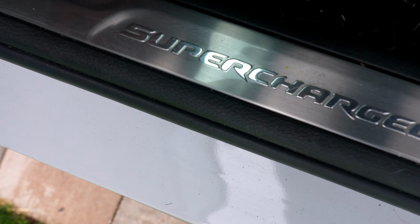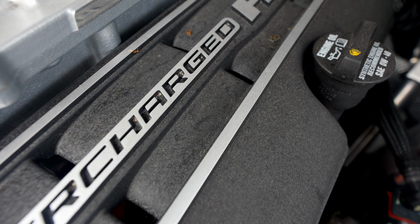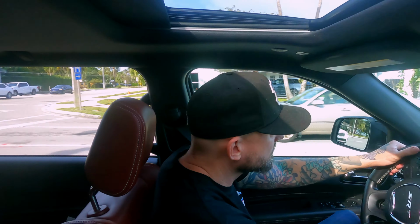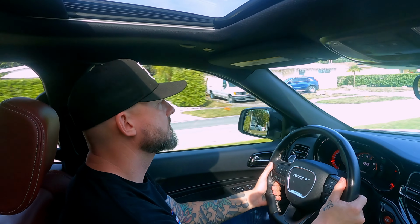The supercharger gives you more than just the whine. It gives you instant power without any turbo lag, like I got in the BMW X7 and the G-Wagon. Even though I think this has more power, the way it gives the power to you and the aggressiveness in which it does that really reminds me a lot of the Jag when I was driving that.